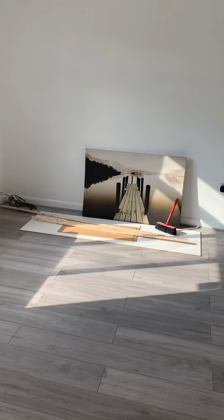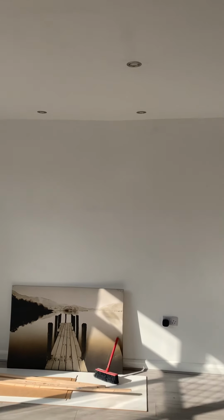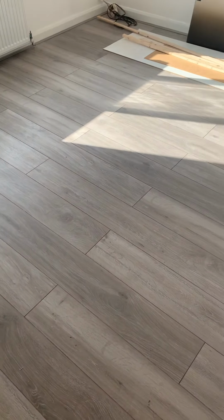So this here is the living room. So you can see it spotlights throughout, which are really quite bright actually. This is putting the electrics off at the moment, but you can see how newly refurbished it is. So it's got grey flooring throughout. And I'm going to show you this way.